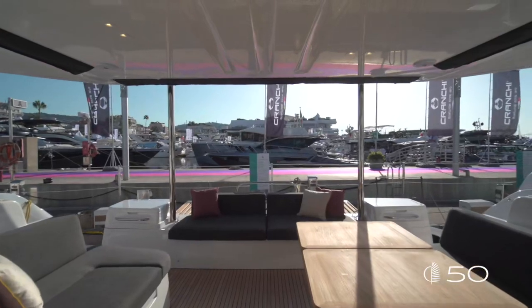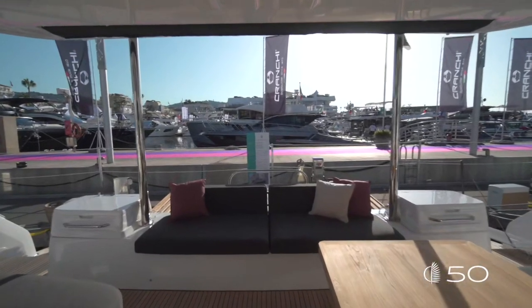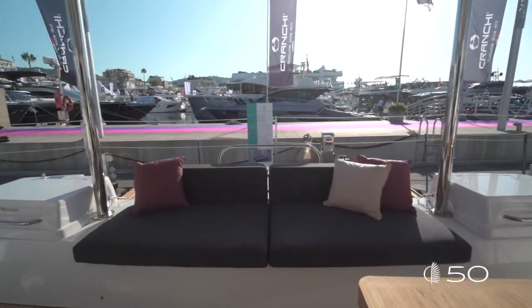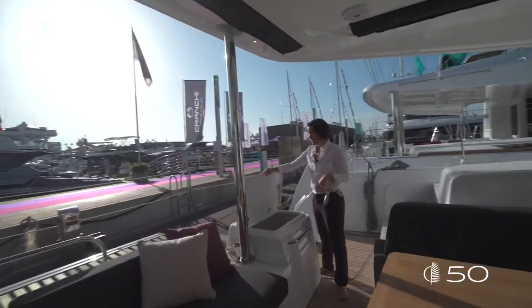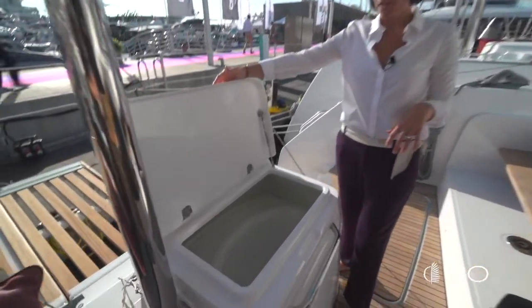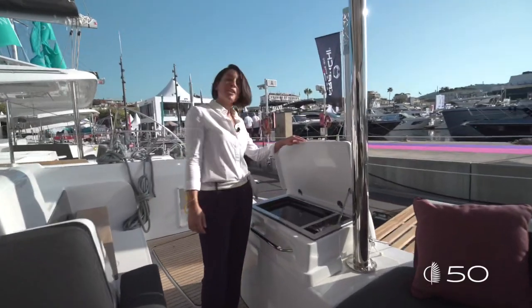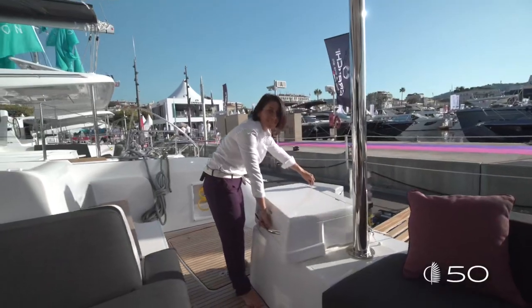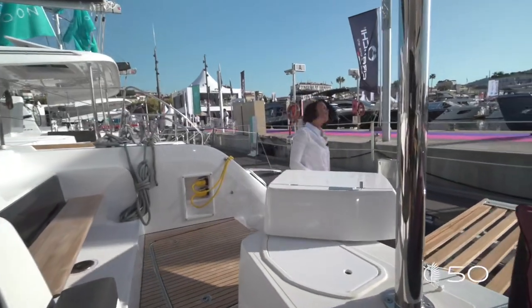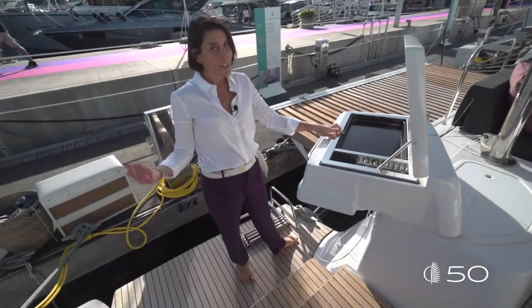A fantastic asset on this Lagoon 50 is the aft bench and how we decided to treat this area. At the center, you find a deep seat. On both sides, as an option, you will find two storages. On port side, it's an easy storage, deep, large, easy access. On starboard side, underneath the GRP hatch, you'll find the plancha. With an easy movement, you can take all the GRP block out and you're ready to grill your lobster and enjoy with friends.